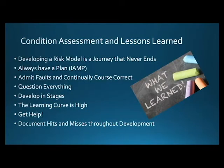Question everything, development stages. I've thrown my supervisors to the wolves and they came out on top. I appreciate everything, Ralph. But we've made a lot of progress in a short amount of time, and get help. The learning curve is high, and we're here to help. We've learned a lot of things. We've done a lot of great things.